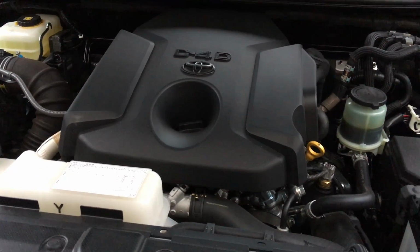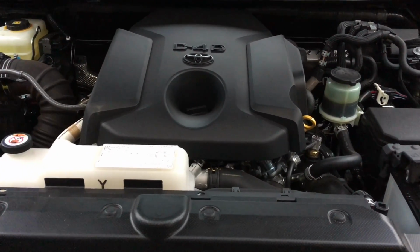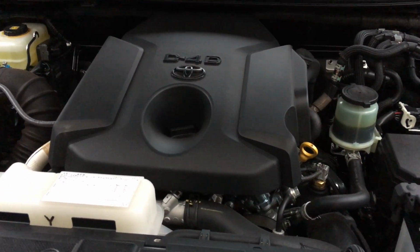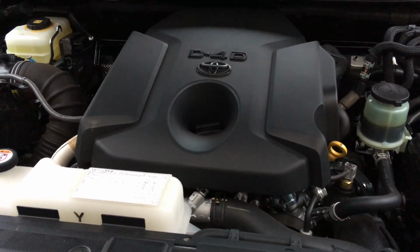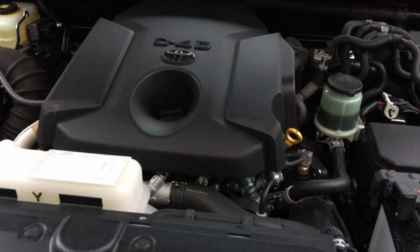You use your imagination. I don't need to go over it again, do I? We've talked about it before, but we've gone over this again because people are still asking, can you please fit my catch can? And my answer is no, I will not fit a catch can. And I probably won't really remove a catch can either. You can do it yourself.